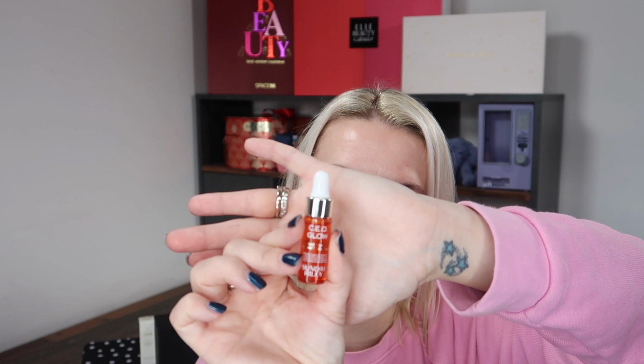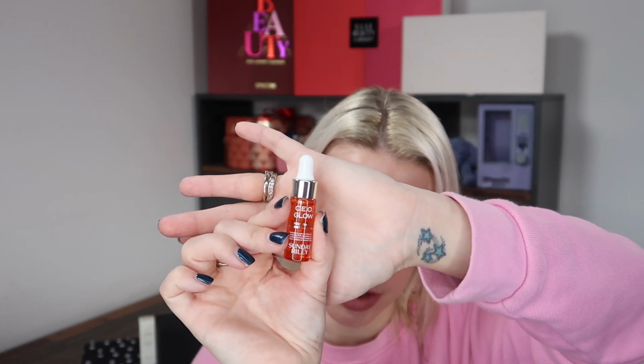Then we've got a super cute little face oil from Sunday Riley. It's a CEO Glow Vitamin C and Turmeric face oil in a 5ml size. How cute is this? This is worth £11.33. Two star ingredients join forces to give the ultimate glow. In this nourishing formula, expect an instant party ready radiance. And I would describe this almost like a dry oil. It's not like an oil you put on and it takes ages to sink into the skin. It seems to sink in instantly.